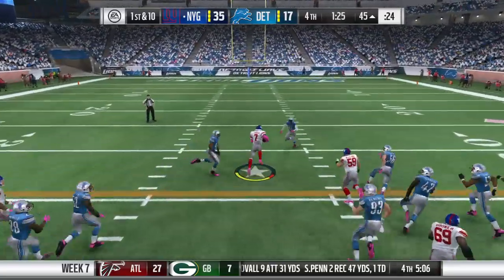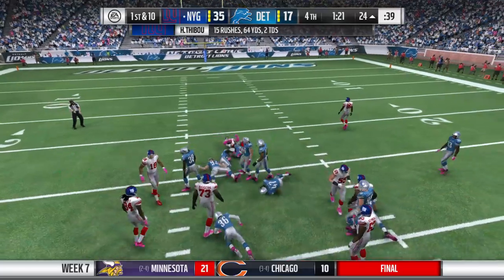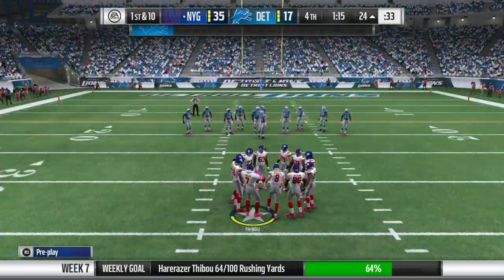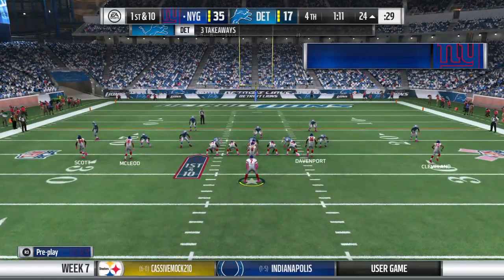They'll give it to him right up the gut. And he goes down, but not before getting this inside the 25. 20 yards on the pickup there. And it's first down, New York. All right, I've got to be careful here. All right, he's on the plus side of 30.